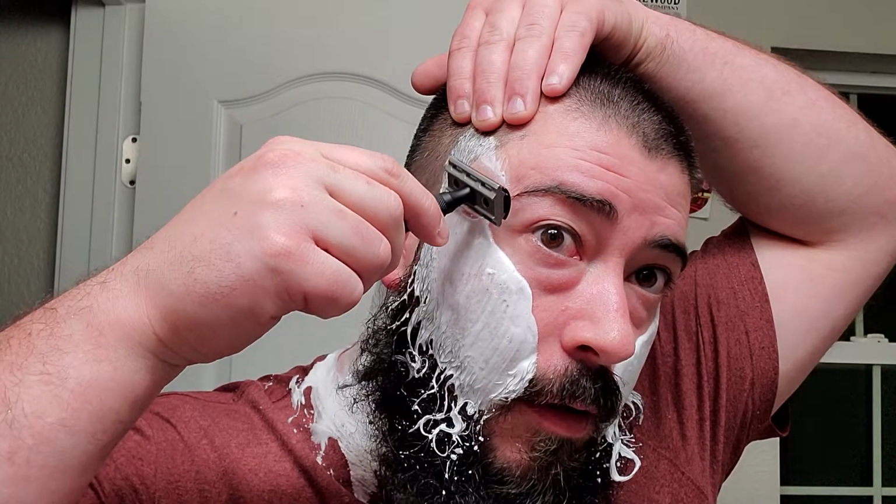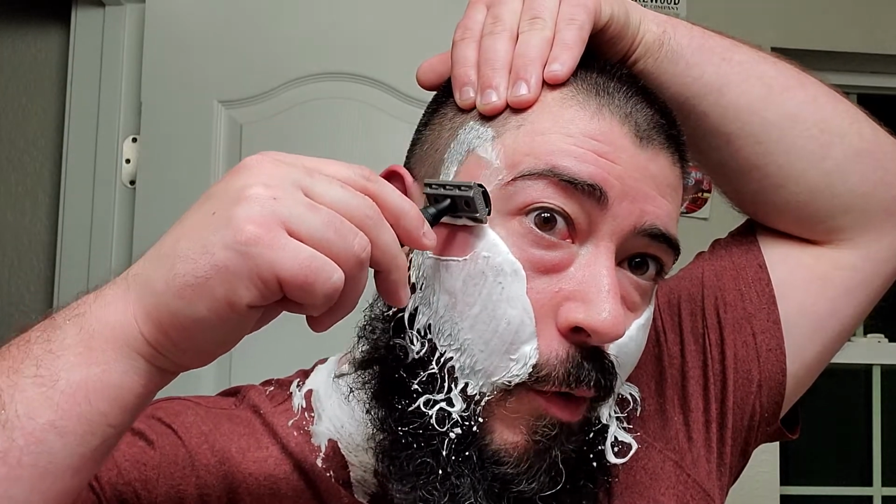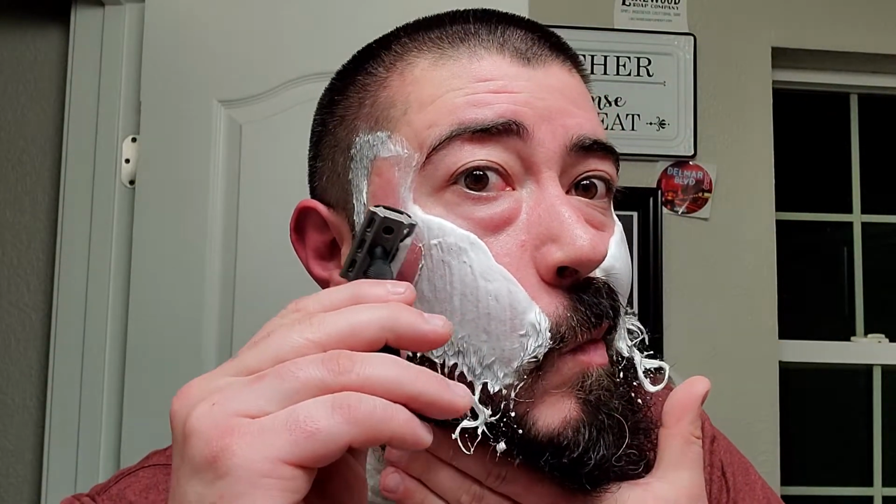Let me get my lighter out of here before it gets all wet. Alright, today we are using the Rockwell 6Shady, and this is, of course, the stainless black with the Polsilver Blade. This, of course, was given to me by Lord Shady, or Joey, and I am still greatly appreciative for having this back in my den. The Rockwell 6Shady is such an awesome razor.